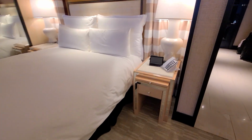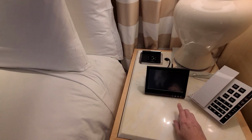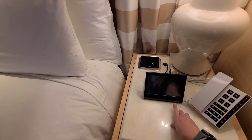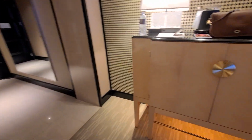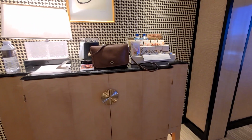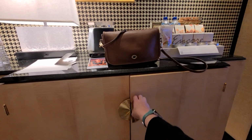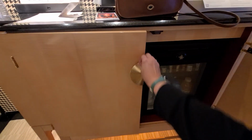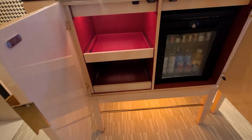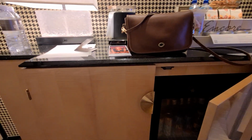I'm not even sure what this is. I think you can control the room with this, so turning off and on the lights, and it's hooked up to an Alexa system, so I'll show you that as well. But there's a mini bar. The things are pretty expensive, so make sure you know what you're paying before you purchase those. There's a cold mini bar. There is not a coffee maker in this room, so you'll have to get your coffee downstairs.